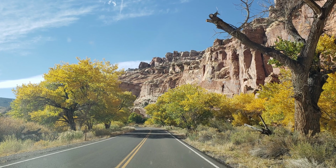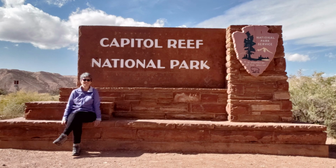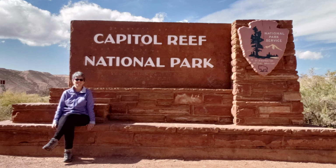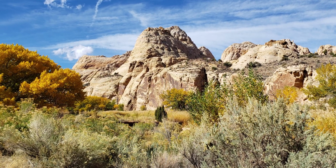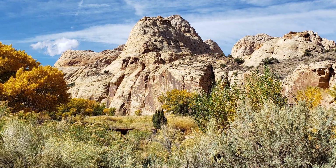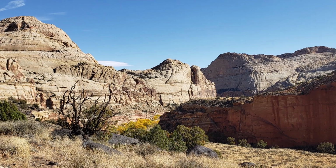Unfortunately, the scenic drive into the canyon was closed, so I headed out another way to one of the park signs. Drove around a little bit more, got a little snack to eat, changed my clothes, and I decided to head out on the Hickman Bridge Trail.